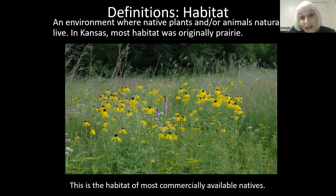And so automatically, when you take this plant from a prairie, of course, you've grown it in the pot, which is very unnatural. And then we buy it and take it home in a pot and put it in our gardens where we space it, we feed it, we water it. There's no way we have recreated the natural habitat of that native plant.